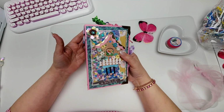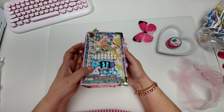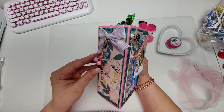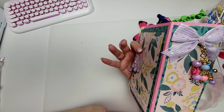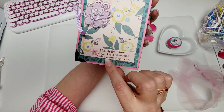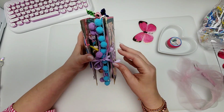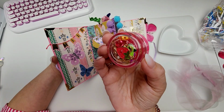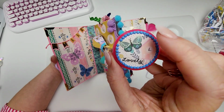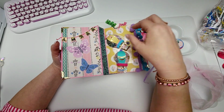So she's used Maggie Holmes Willow Lane. She's got a little sequin flower, this adorable little birdhouse at the front with a shaker in the background, a bow, some charms. Ooh, look at that bead. It is so pretty. And then this is her information once again on YouTube and Instagram, Crafty Klaudette. This is so cute. Oh, and her little trinket box is just like the one that she sent me. Isn't that so cute? With the little diamond dots all the way around. Oh, so good.